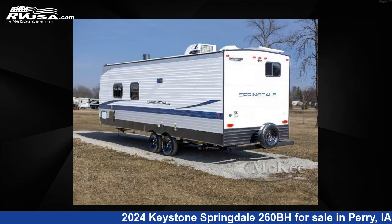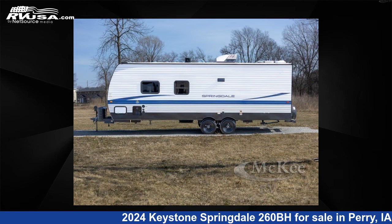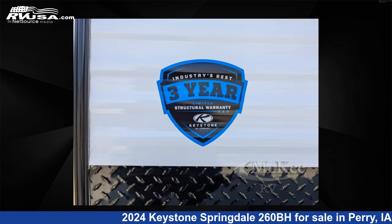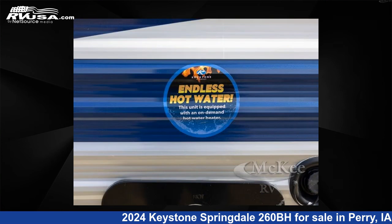This new Keystone is 28 feet 0 inches in length and features sleeps 9 and 52 gallons fresh water capacity. The floor plan layout of this travel trailer features bunkhouse, front bedroom.